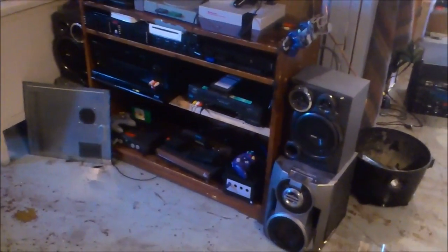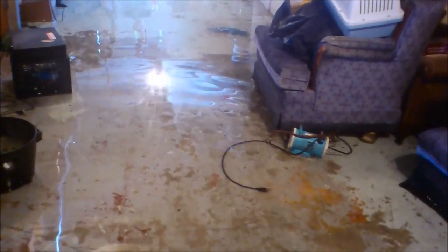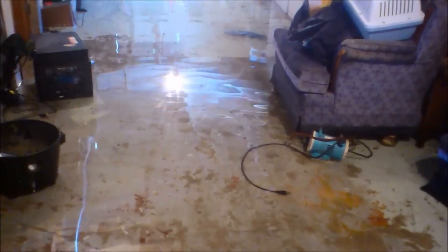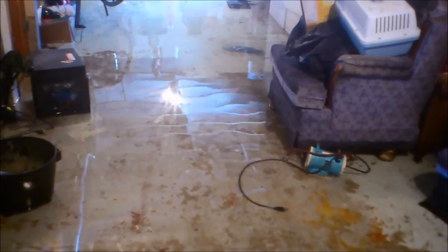Other than that, water damage. If you got electronics like that, water damage. The couches were pretty well submerged there, so I don't know. There isn't really too much to say about the flooded basements, right? And this basement doesn't really flood, I guess, so this has been a bad year for everybody.